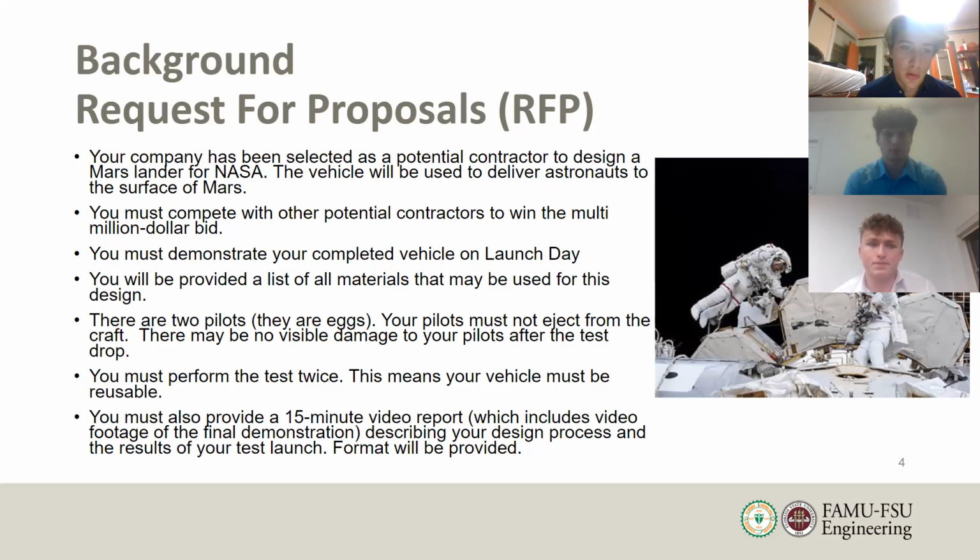The request for proposal was from NASA, and they want us to build a landing craft that can keep 2 eggs safe from a drop on hard tile.